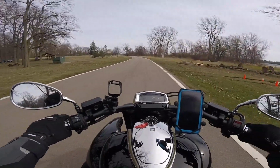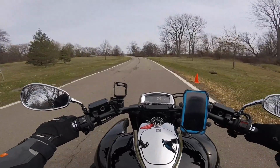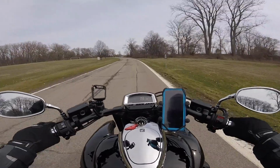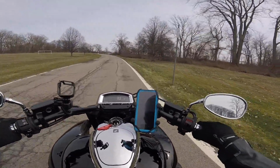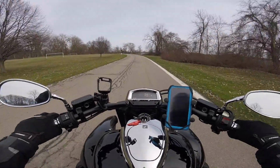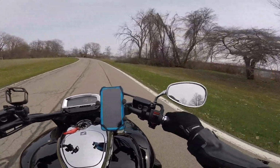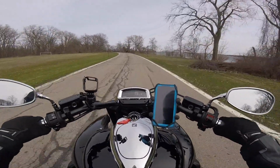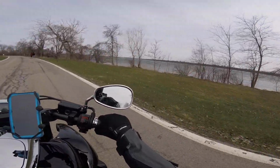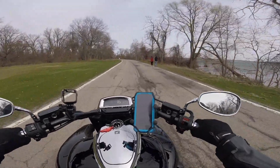Soccer field over here. Shelters. No parking. No standing. I don't see anything that says I can't ride my motorcycle on this, though. You know, I do want to obey the law, because the law is the law. But that's nice. The law, my friends, is the law.